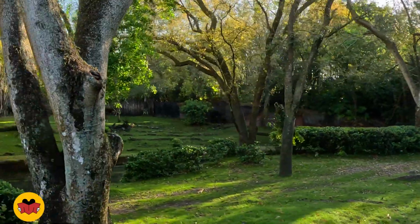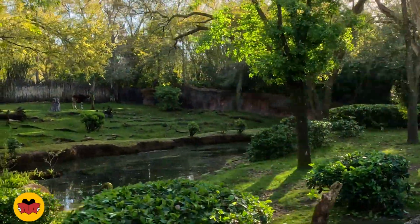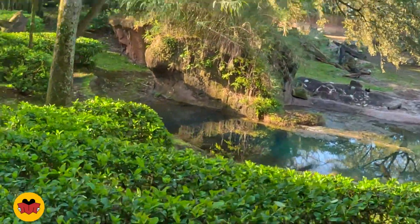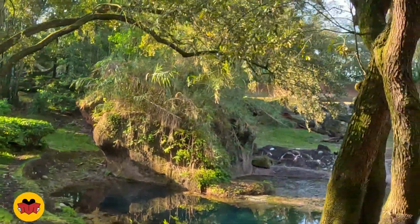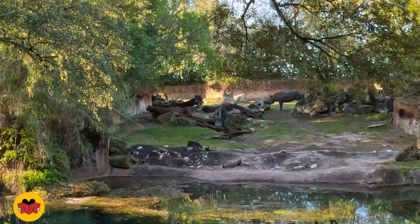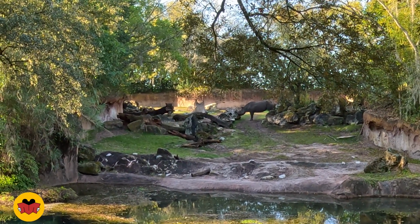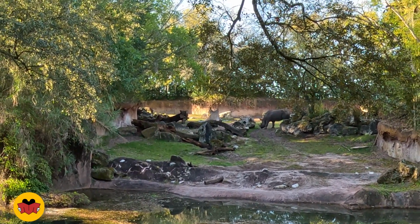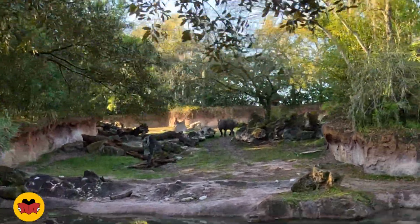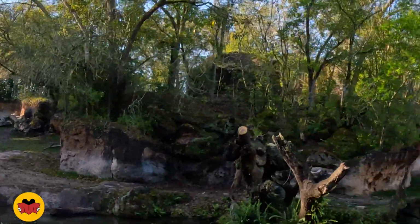Now let's see what else we can find hiding around here. I'm going to say we got some rhinos out here today, everybody, off to the left-hand side. Now that is going to be a rhino, and it's going to be a black rhino. The black rhino in particular is identifiable from the shape of its mouth. Black rhinos tend to have a more triangular shaped mouth, which they love to use to grab things such as plants, because rhinos are herbivores. They are animals that only eat plants.